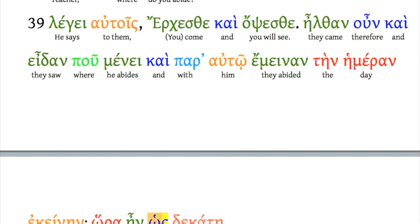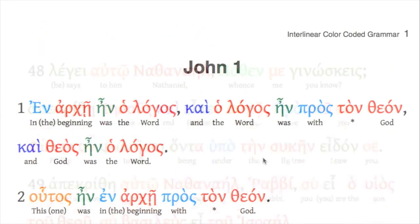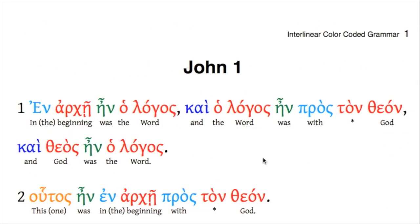Okay, it was like the 10th hour. So hos means as or like. Well, we just about have them all. There are only 12 conjunctions in John 1. We've looked at 7, so 5 more to go.